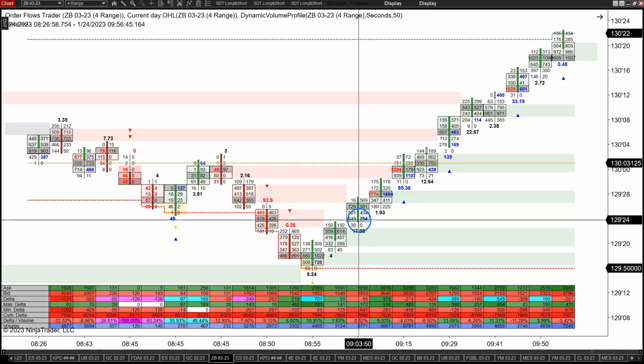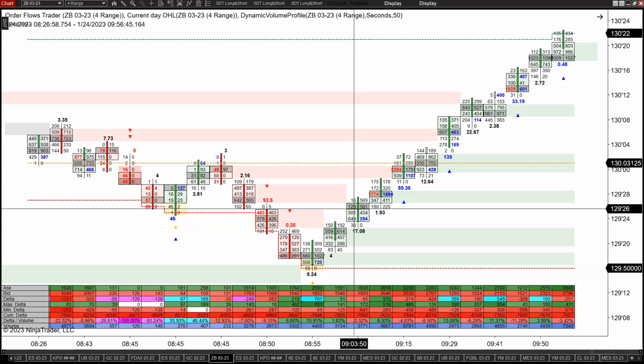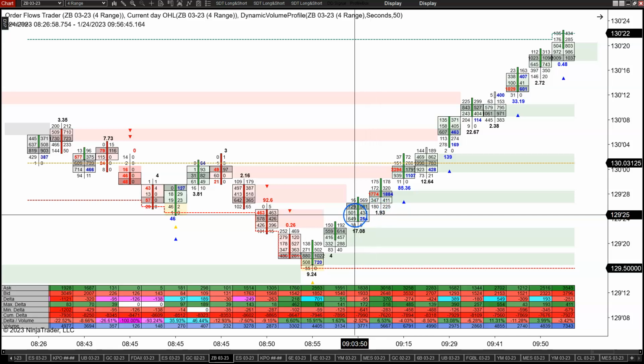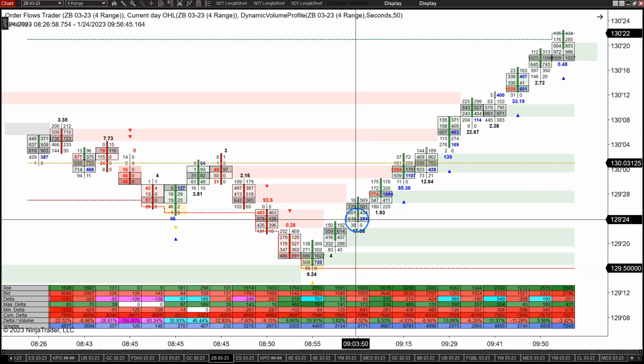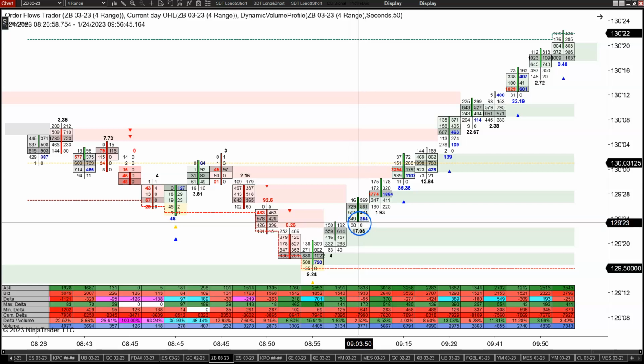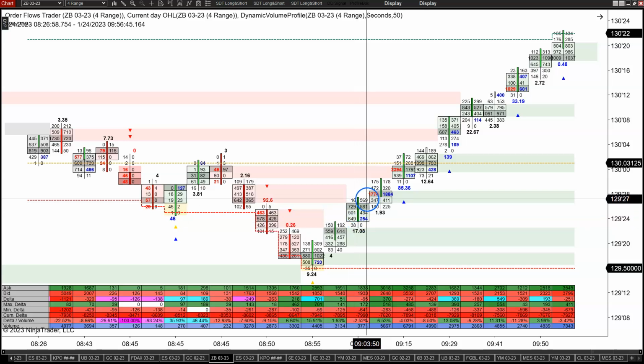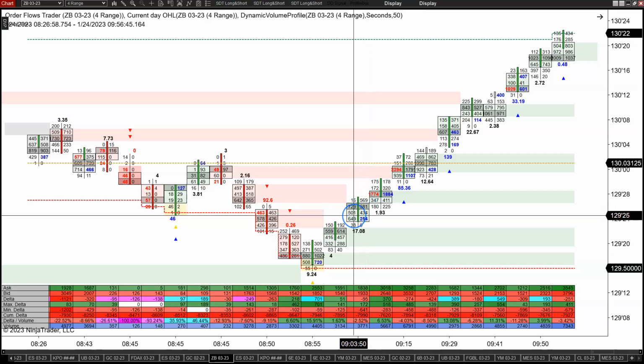Well, let's look at the volumes. All right, you can see at 26, there were 729 contracts traded when it was bid there versus 581 when it was offered. At 25, there was 501 traded on the bid versus 434 when it was offered. At 24, there was 649 traded when it was bid there versus 254 when it was offered. So what you're starting to see is some signs of support, bidders coming into the market that are starting to absorb that aggressive selling that's coming into the market.